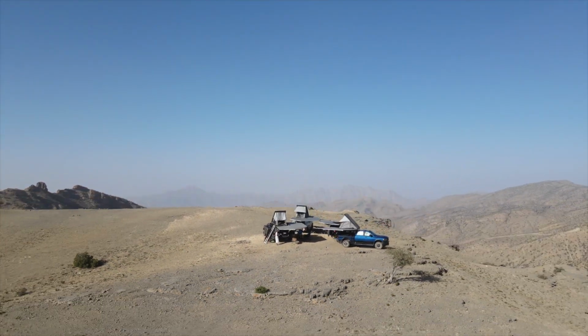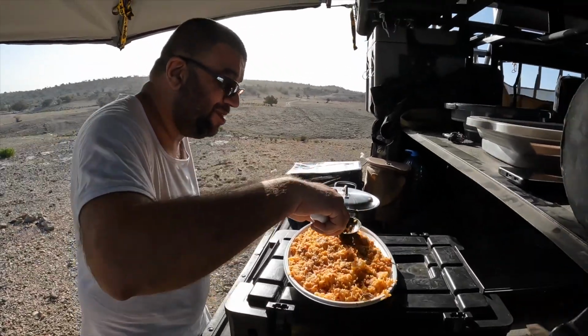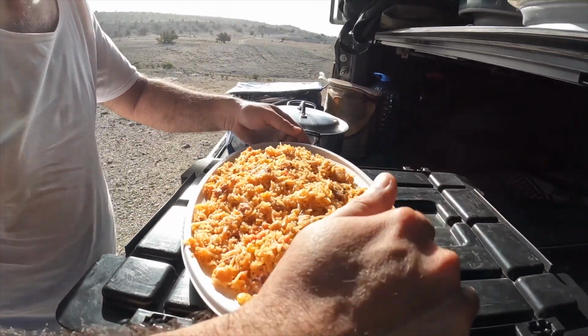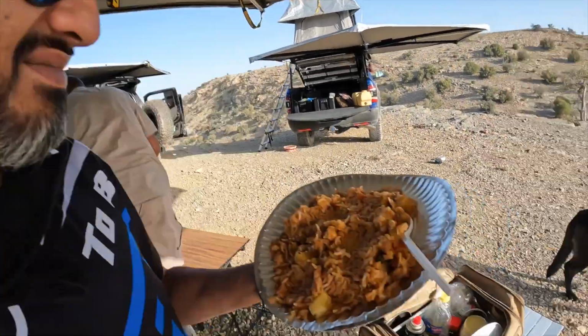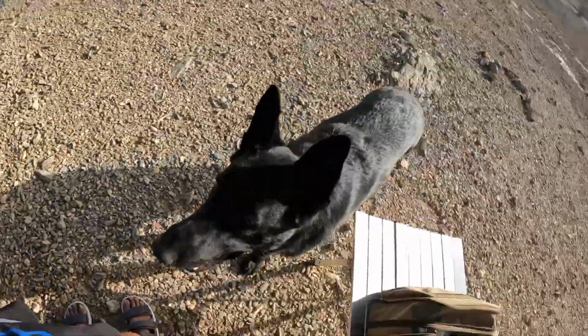Time to get some food into our bellies. Italian mountain seafood. So he's made tuna kabsa, Italian tuna kabsa. Italian mountain seafood kabsa. It's tasty. It actually is very tasty. I don't like tuna, but it's tasty. You're not getting it.